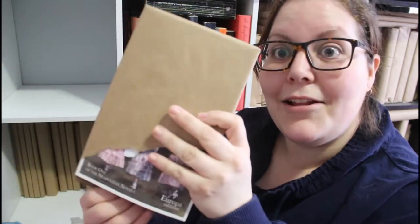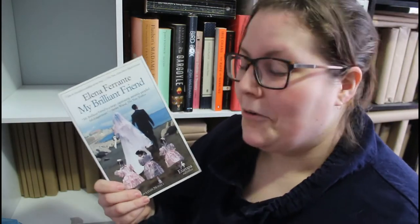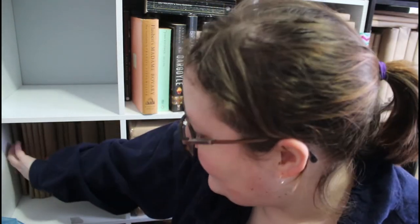Oh, so here's the Elena Ferrante, My Brilliant Friend. I've been wanting to read this, but again, I didn't know where it was on my shelves because it was wrapped. I have the sequels unwrapped. That's where I learned my lesson. And it looks like we have a bunch of graphic novels.